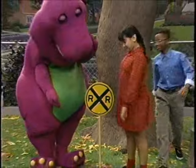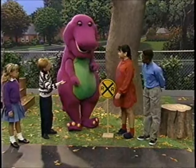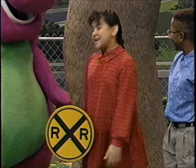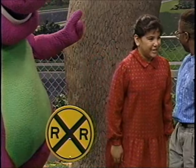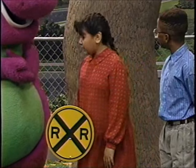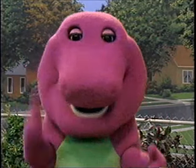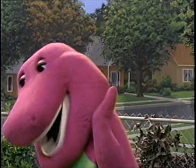Oh, my. Here's another sign. What do these two R's mean? R stands for railroad. Some zoos have little railroad trains that you can ride in around the zoo. Oh, boy. I love to ride on a train. Oh, is that a train I hear coming now?